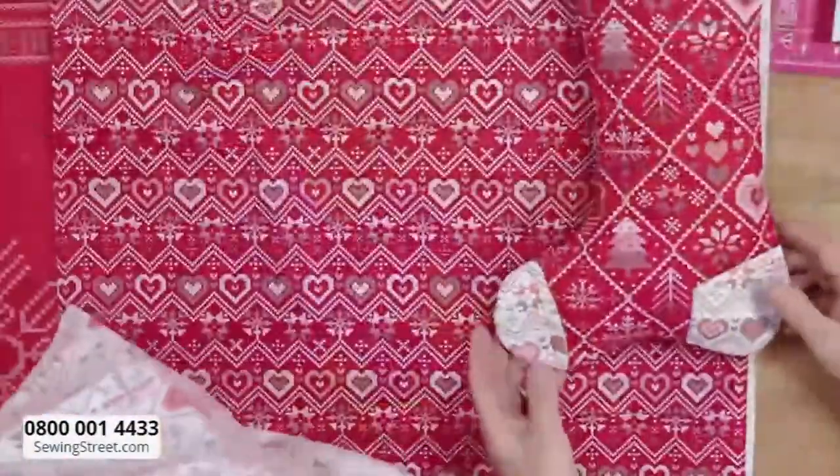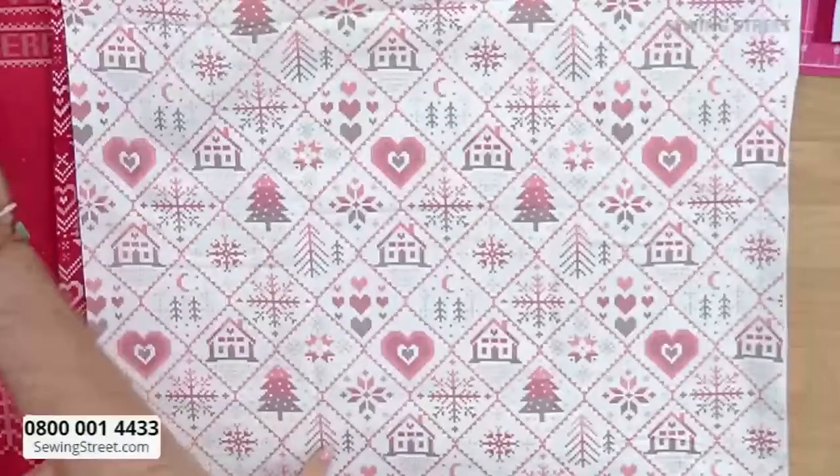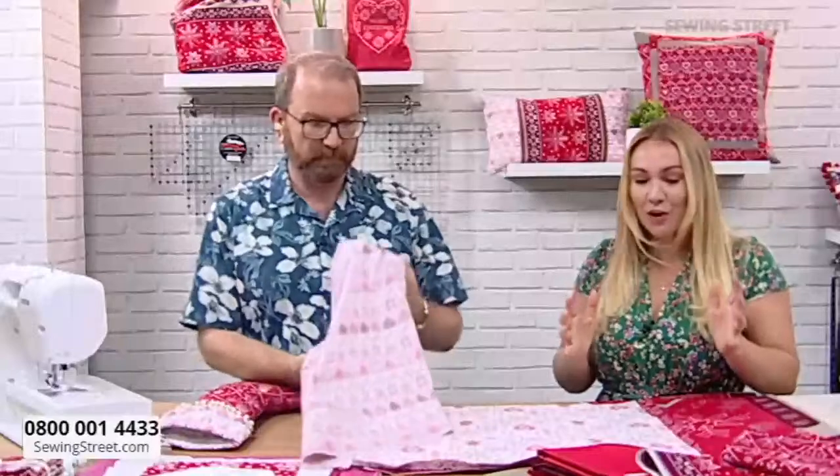Go on, then let's do the white, which is the one that you used for the cuff and the toe and the heel. This one. What? Everything's gone. Have we got anything available?